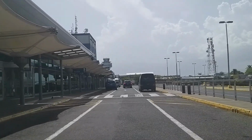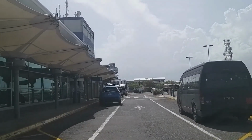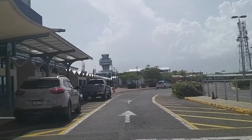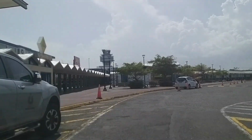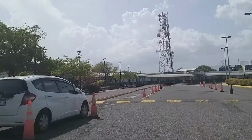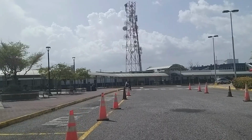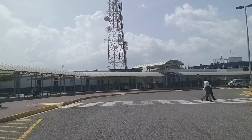I'm just gonna drive around the airport, and then I'll get a few shots inside. I know inside is without a doubt a bit empty, but I'll show you guys around nevertheless. Alright guys, so the Manley International Airport. A few shops out here. Did they sell food? And some other shops on the outside. Right here is now the arrival. So this is the pickup area. And then the police post in front of us.